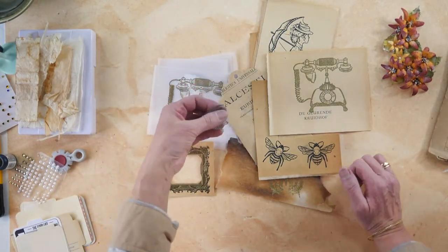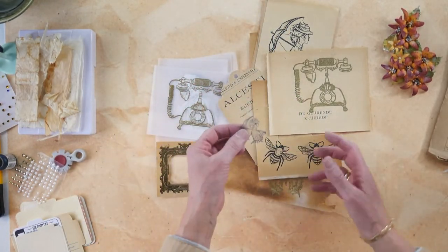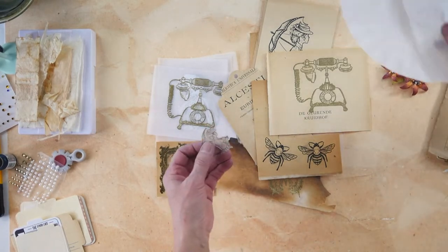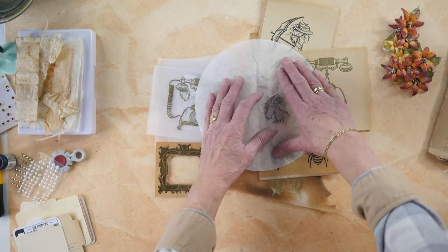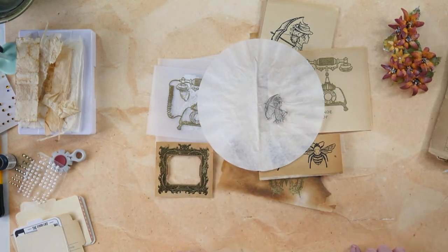Okay, so first what I did. Oh, I tried shrink foil. I need to show you that. And I have a love-hate relationship with shrink foil. Sometimes it works just great. And sometimes I think, no, not.